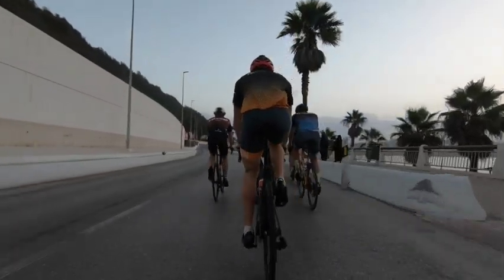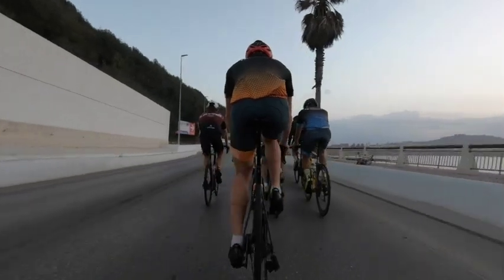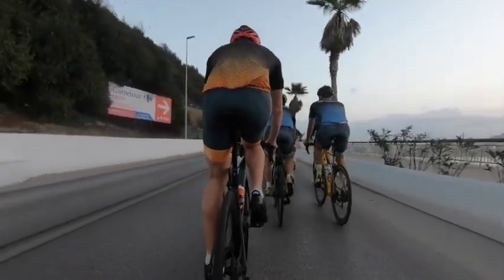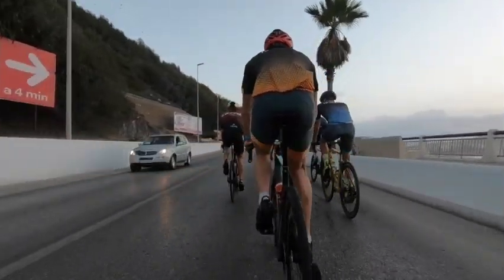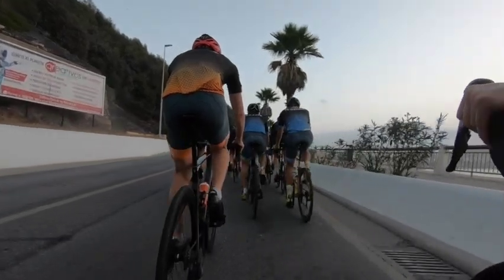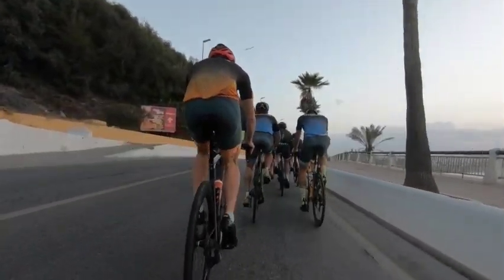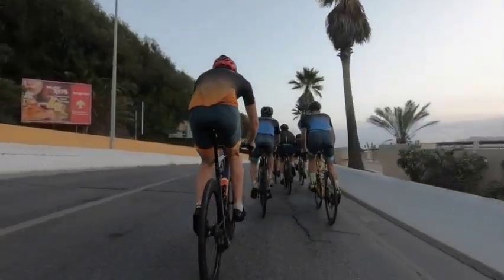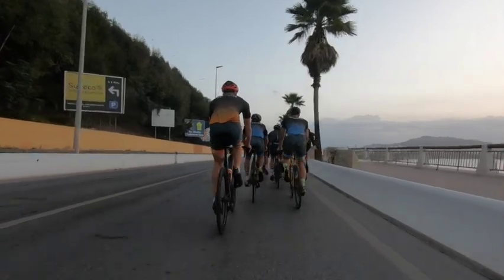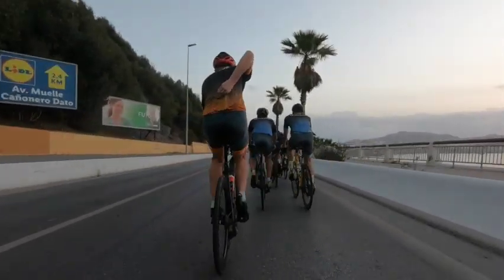So a good marker to look out for is there's going to be a big castle on the left-hand side. So you go past that, that's a really big, easy to remember marker. You just look for the castle on the left and you know you're coming really close to the transition area. The transition area is going to have a hard left and then a hard right, and you actually bike through the transition area every single lap of the bike course. And you also go through the transition area on the run course.